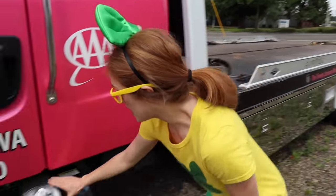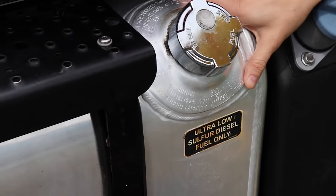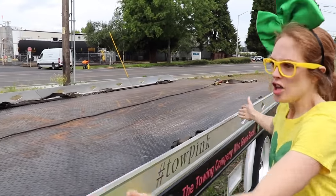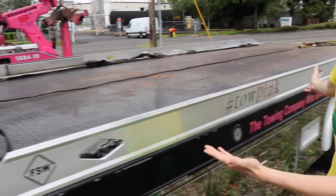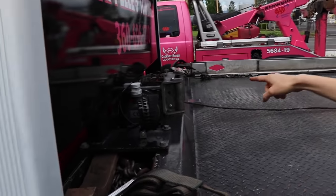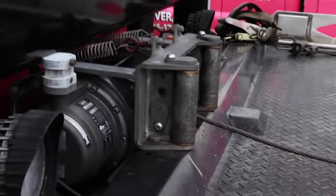Wow! This right here is a fuel tank, and this holds 50 gallons of diesel. That's a lot. And right here is the flatbed. You see how big this is? This could pick up a huge truck if it was broken down, couldn't it? And right here is a winch. And this is what connects this cable right here to the car to pull it onto this flatbed.